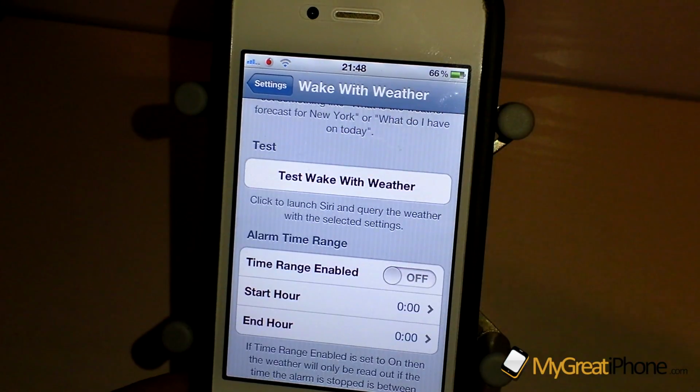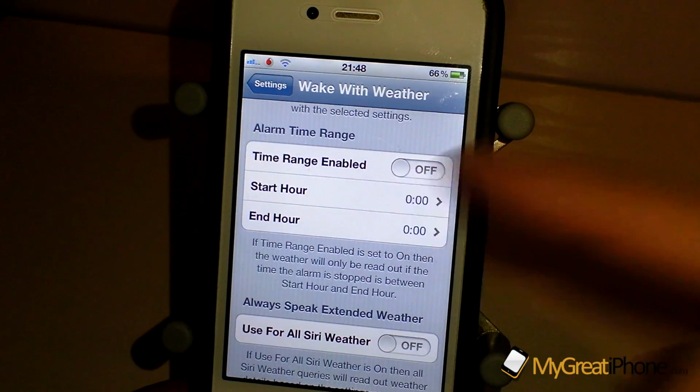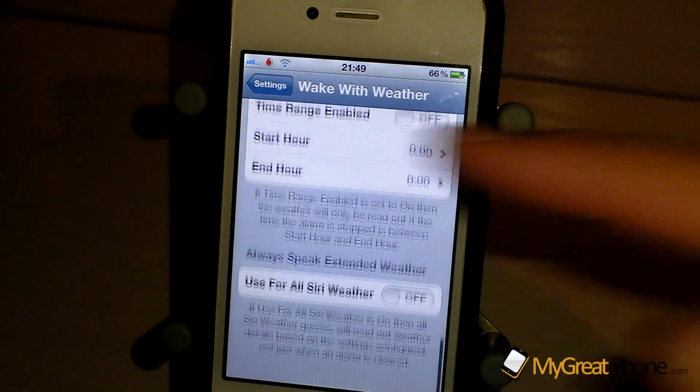If we go further down, you've obviously got the test Wake weather, so that'll tell you what it's going to say, and then you've got the alarm time range. When you turn that on, if it's set to on, then the weather will only be read out between certain times when the alarm is stopped. So that's a nice feature. If you didn't turn off your alarm between those hours, then it wouldn't read out the weather.